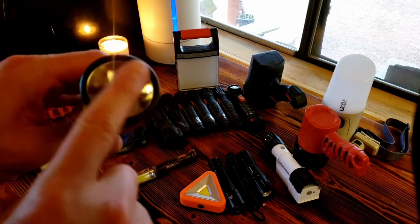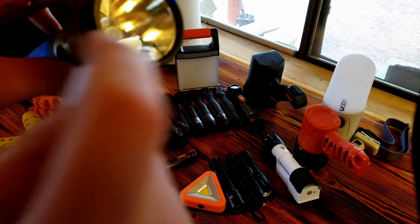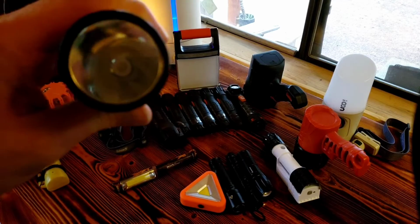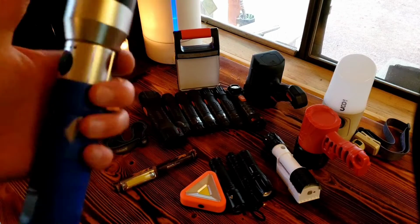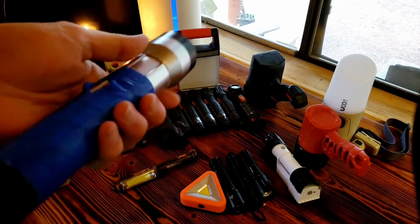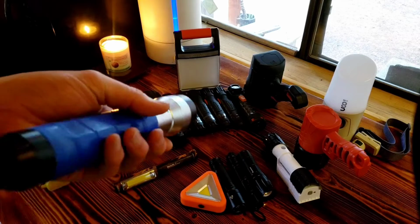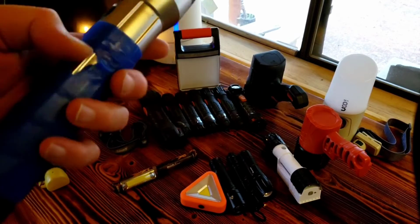I think it has a little bit of orange peel in the reflector to help the light dispersal. It has high and low, and I believe the high was like 250 or 300, and then the low was, you know, like half that. And it takes 4 AAs, which is nice. A lot of these are only AAs, so you can find those anywhere. You know, I got a huge pack of them in my car just in case to replace for some of this and some in my house.